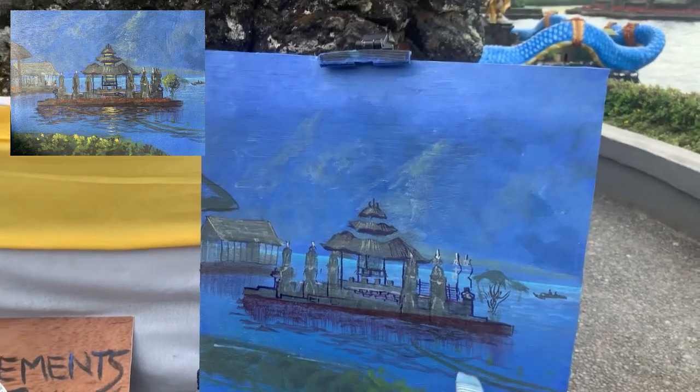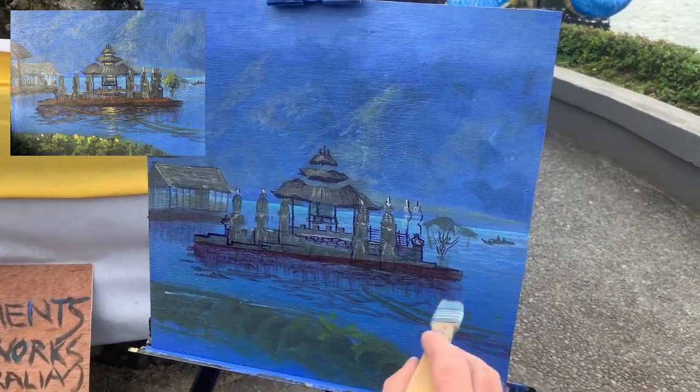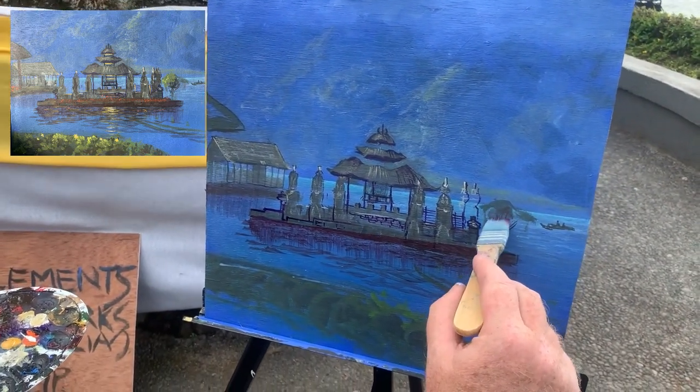Water, yeah. And where the boat would go, we'll have more water there, a different shape. The water or boat can go there later. Probably not today. Later.